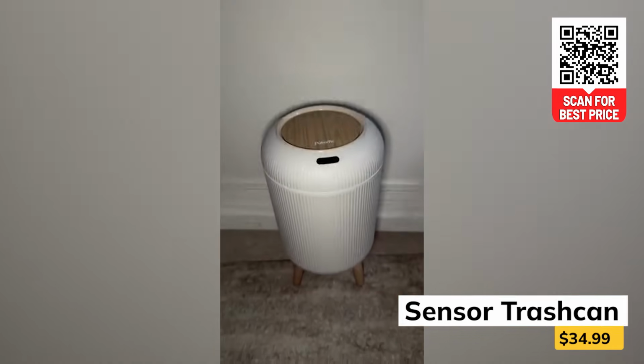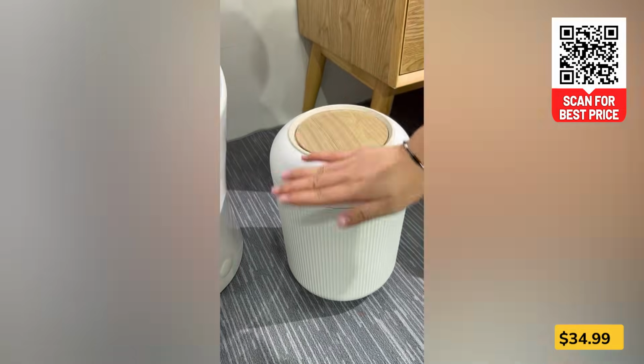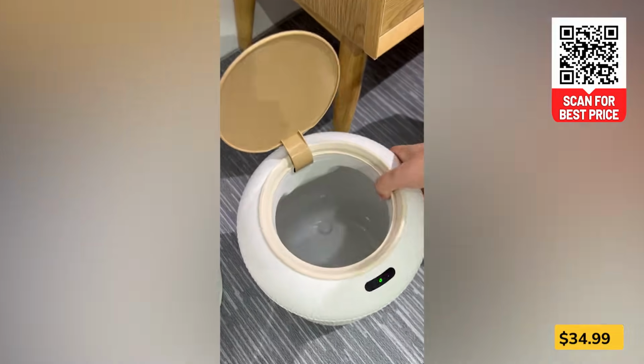Trash duty doesn't have to be a hands-on job. This smart sensor wastebasket opens automatically the moment you wave your hand nearby. You toss trash in without touching a lid, which keeps things clean and hygienic.